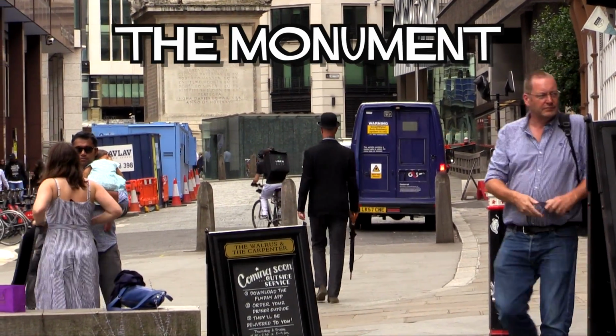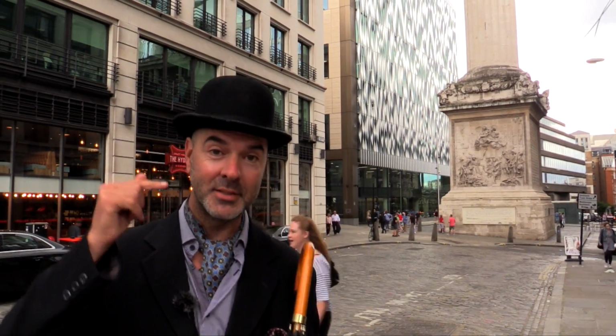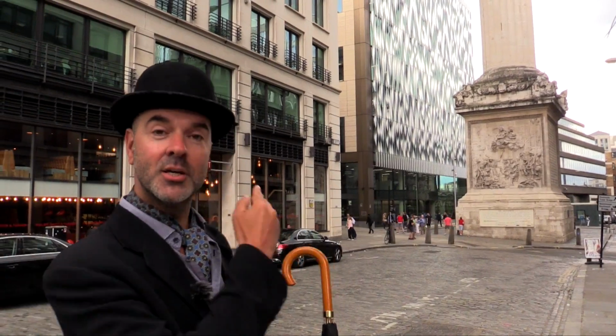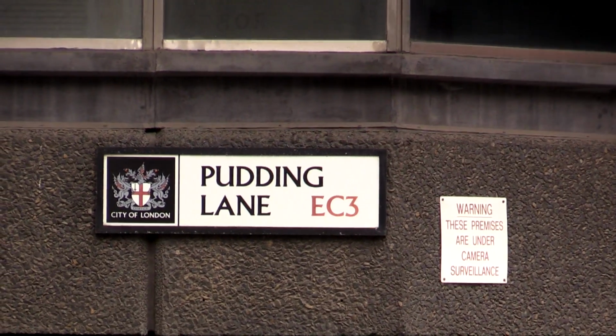And this is the monument which commemorates the Fire of London. It's exactly the same height as the distance from the base to the baker's shop in Pudding Lane, where the Great Fire of London started in 1666.